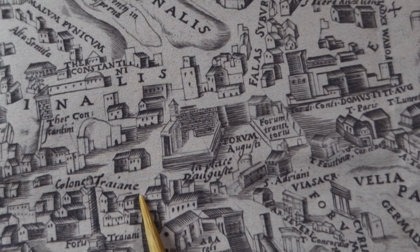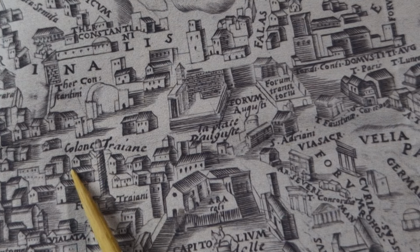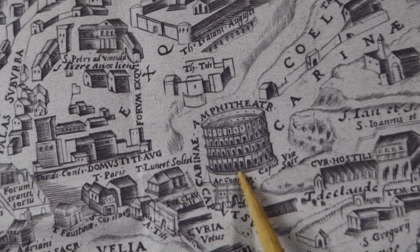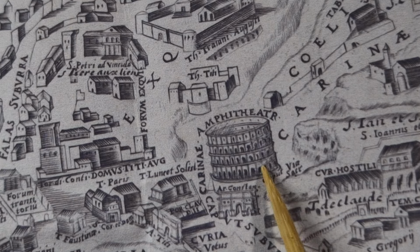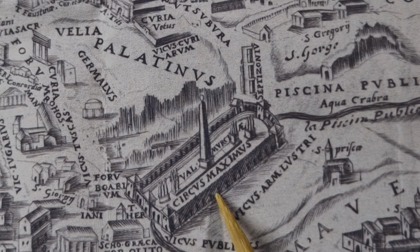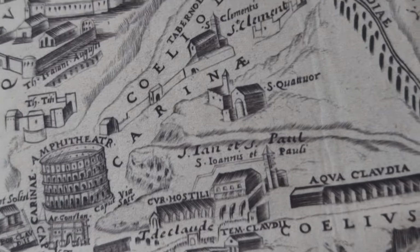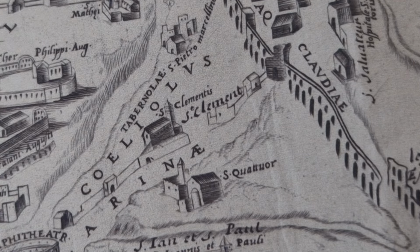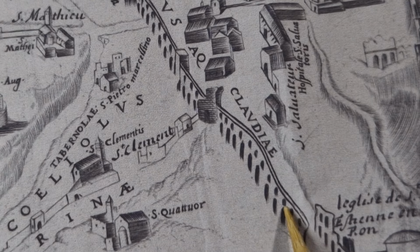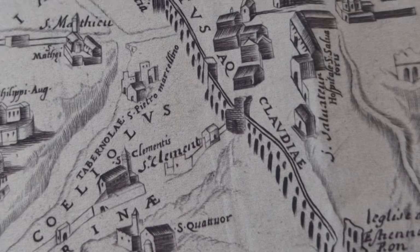Some important landmarks. One is the Column of Trajan, the Colosseum, the Circus Maximus, the aqueducts. Well, now if you go to Rome, you can see the ruins of these aqueducts.